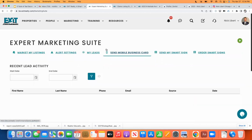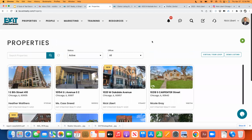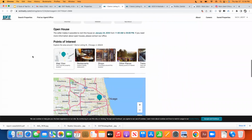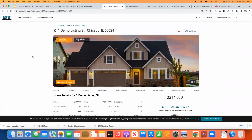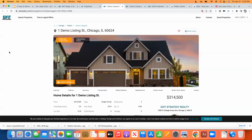And again, I know I'm talking fast, which is why I record my stuff. Then click on markup my listings and see where it says demo listing. There's your demo listing. So it's branded to you. And so it's a demonstration listing till you get your first one. So what's this for, to show people? To show people. Yep. Click on share listing. You can share that with anybody. And here's a sample of my work.